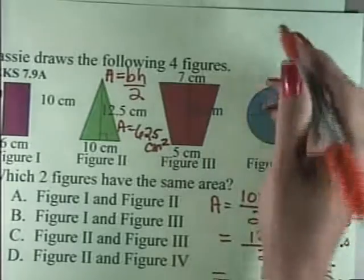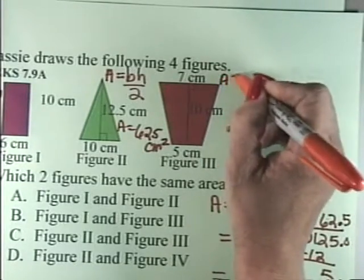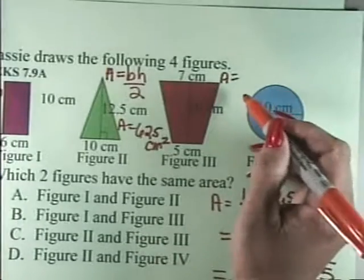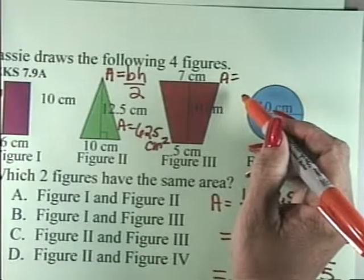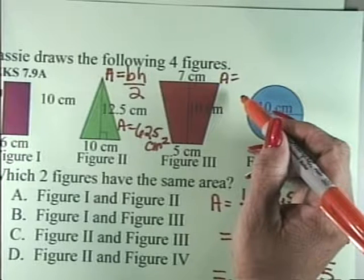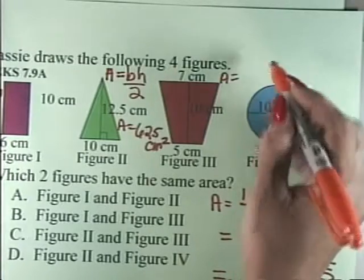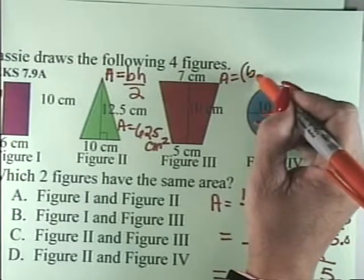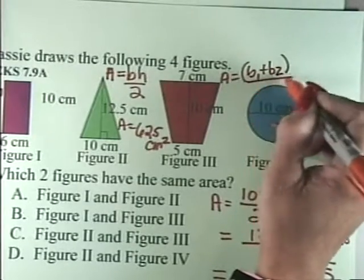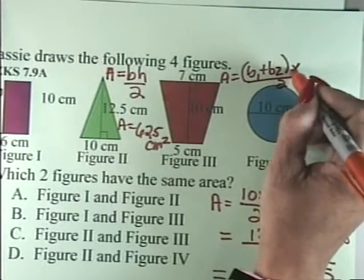Look on your formula chart. Tell me the formula for area of a trapezoid. Area equals half base 1 plus base 2 height. Okay, does it give you two formulas? Yes. Give me the second formula. Area equals base 1 plus base 2 times height divided by 2. Which one do you want to use? The second one. Okay, I thought you might. So we have base 1 plus base 2 divided by 2 times the height.